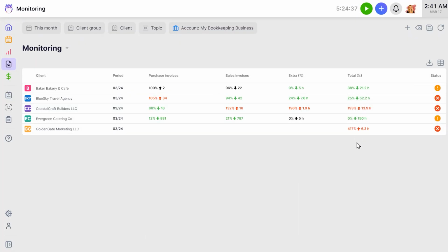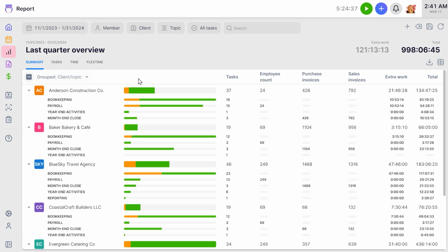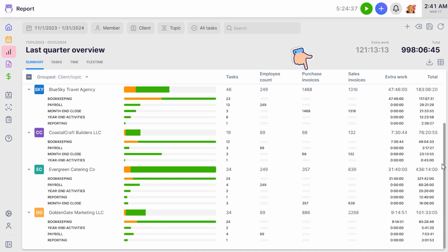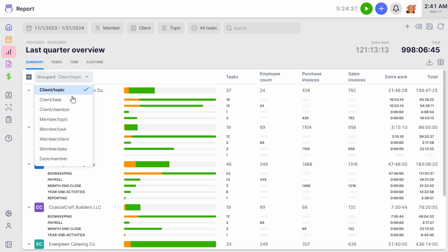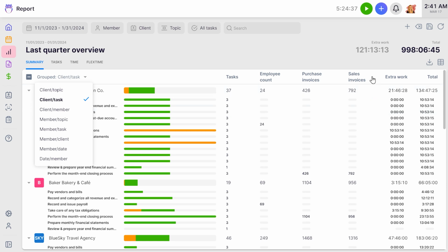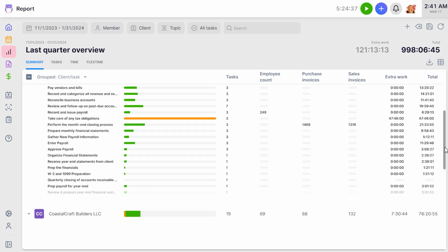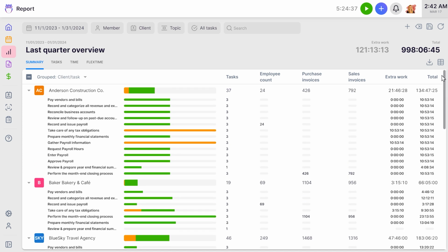Now, let's look at reports. I'll select the last quarter, I'll expand, and right now it's grouped by the type of work, bookkeeping, payroll, etc. You'll see we're tracking employee count, purchase invoices. I can flip this to show what tasks are taking up the most time. And that's handy because then you can see, is it the following up with Jim to get the hours that's taking time? Is it the processing the payroll that's taking the time? Is it making the retirement contributions? You can see all that here in one visualization.